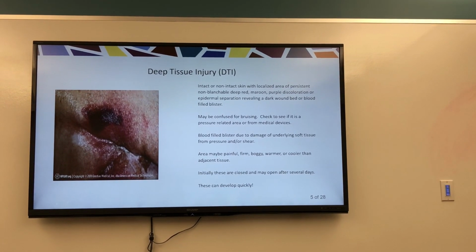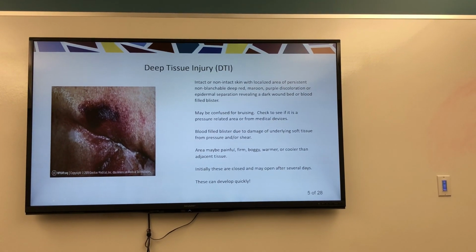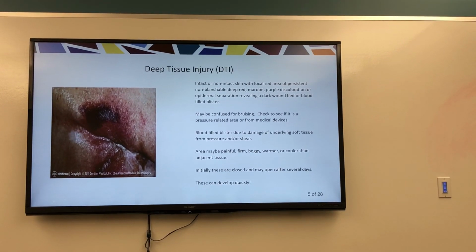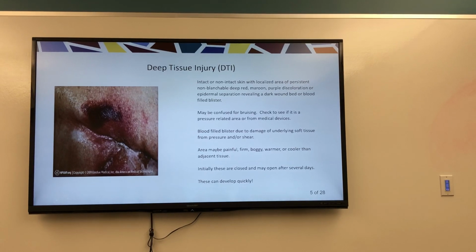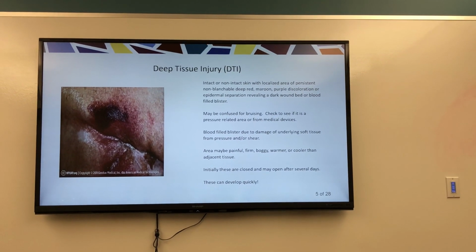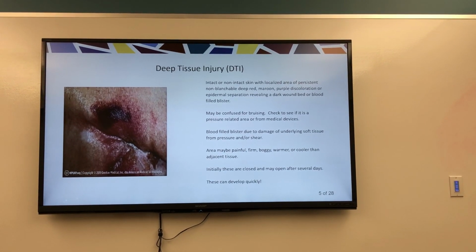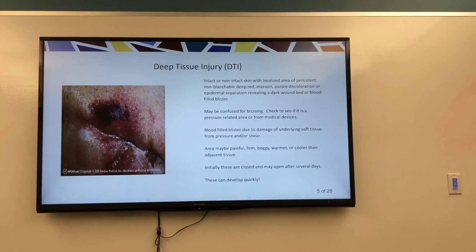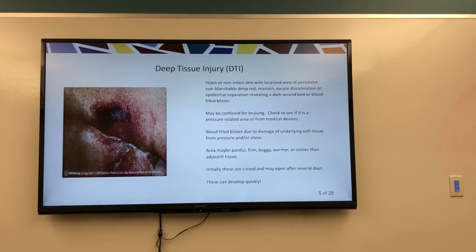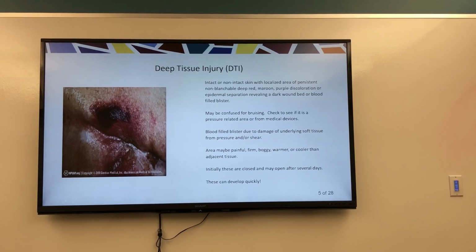This could be intact or non-intact skin. It feels different than the tissue around it, like it's either hard or it can be boggy. Like you can really tell a difference. Sometimes it's confused for bruising. You always want to check and see, if it's in an area where you feel like it might be a bruise, look at what the patient's had on. Have they been wearing a brace? Have they had on the SCDs? Was something causing pressure that maybe you wouldn't have thought?